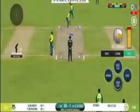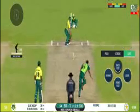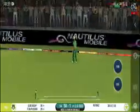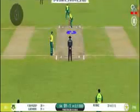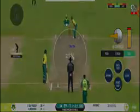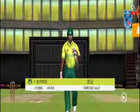The bowler will have to be extra careful of the line he bowls to this field. They have run the first one quick. Extra again. Gone and well caught. He is taking a long walk towards the pavilion.